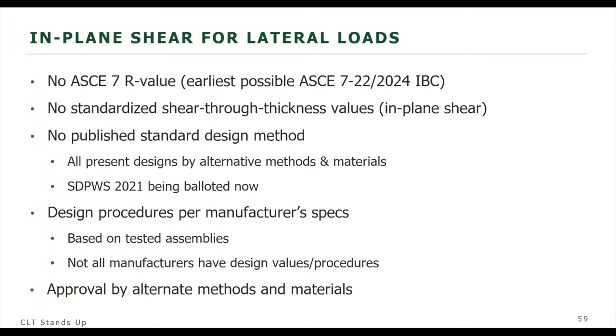I've also seen projects where they used just regular braced frames or moment frames as the vertical lateral resisting system. As far as in-plane shear for lateral loads, again, there is no R value and currently no seismic R factor, but there's ongoing research and standards development on CLT shear walls. The timing, as we understand it, is that ASCE 7-22 would be the earliest that a seismic R factor would be codified.